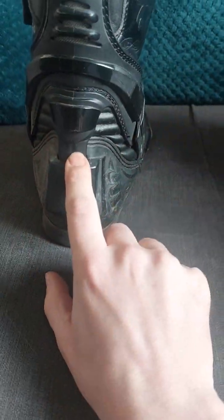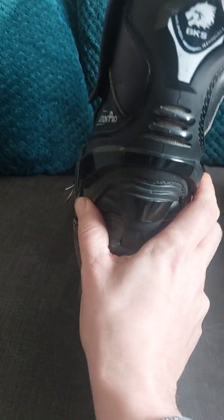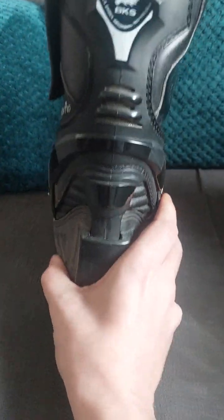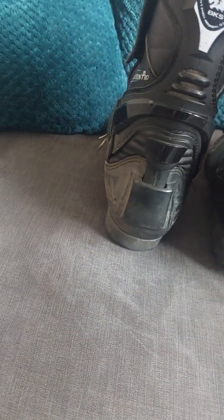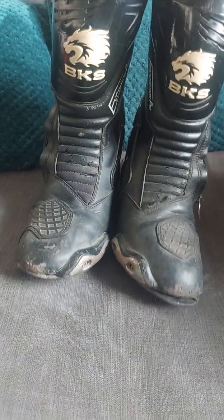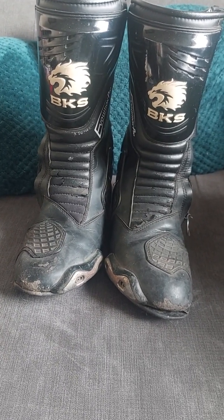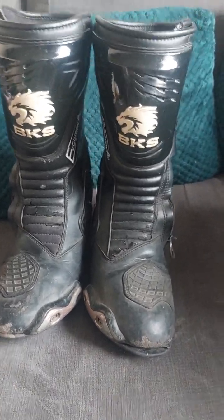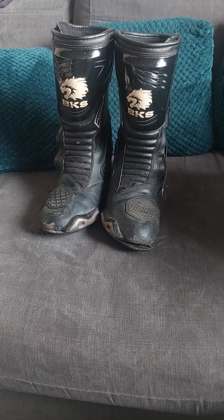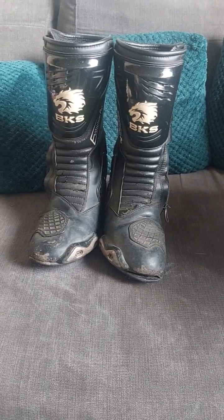They do have sort of these all around, which help keep the boot straight, keep your ankle straight. This one does have some damage at the bottom on there, but overall they've been good boots, and I think I paid 140 quid for them. Again, I got these from J&S, and I bought these on a whim. I'd gone for a general ride, got absolutely wet through, and needed some boots. So when I got there, I just bought these. But they've been fantastic.